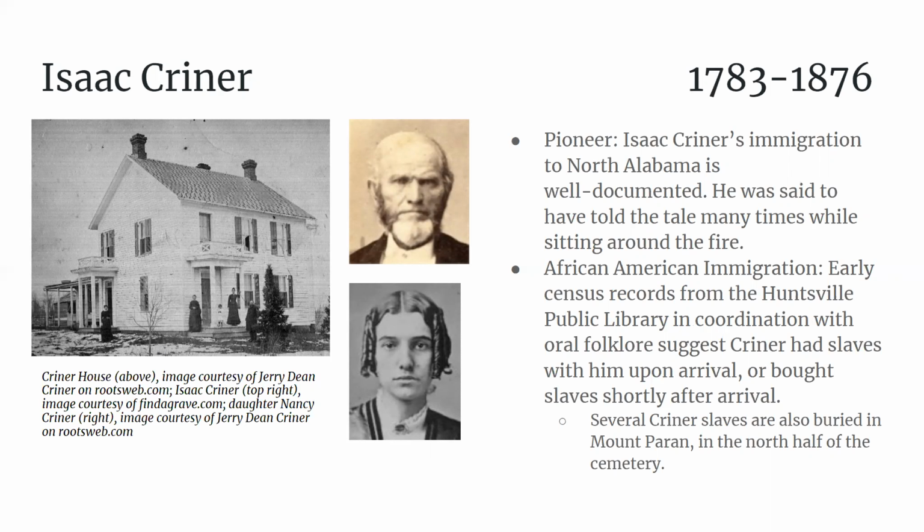Now, Isaac Criner was born in the 1780s and lived to 1876. He told the story very often of his coming to Newmarket, and it is recounted in Judge John Taylor Jones' book, which is a secondary source about Newmarket, which was written only 4 years after Criner's death.